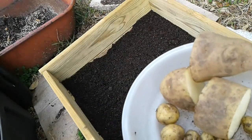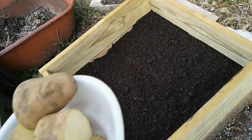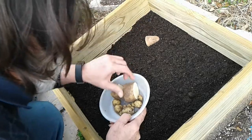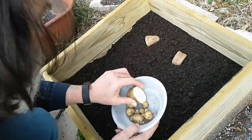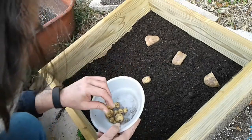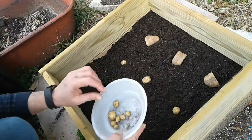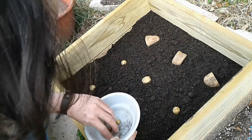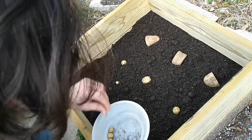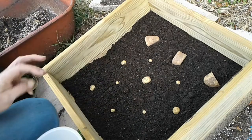Also picked up one other potato that was left in a bag that I didn't have any other use for, so I'm going to put them all in the dirt here, see what we get. I'll put the new one at the back. The biggest one I'm going to put right in the middle. Couple others in here. And then we will just cover them up with dirt and see what we get.